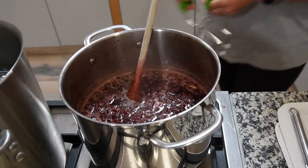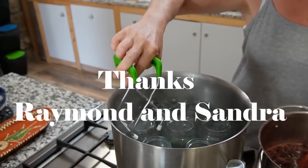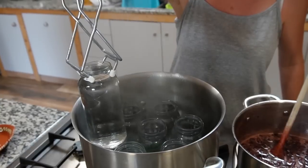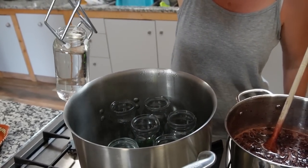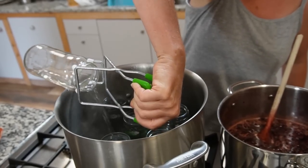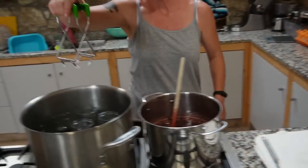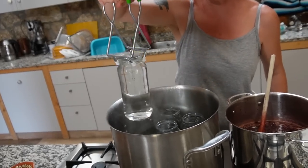Now, thank you Sandra and Raymond, look what I have, something to actually hold this out with. Oh, they're hot. So, this is still the bit I really hate doing. But that is so much easier. I know there's still some more in there, but it's so much easier than trying to scoop it out with the, what's it called? Well, put my gloves on and try not to burn myself as usual.